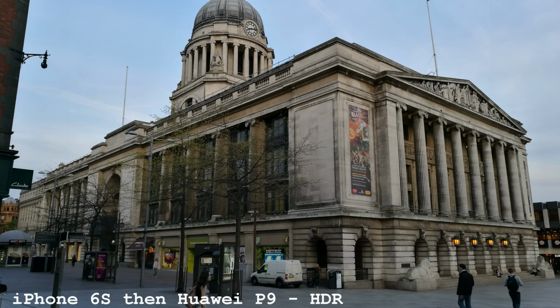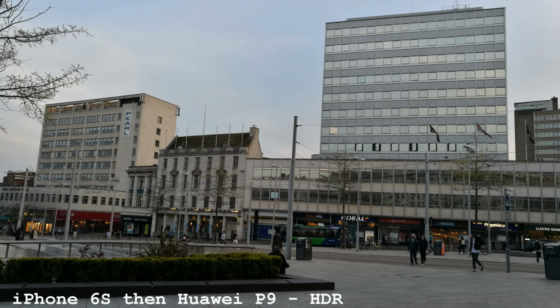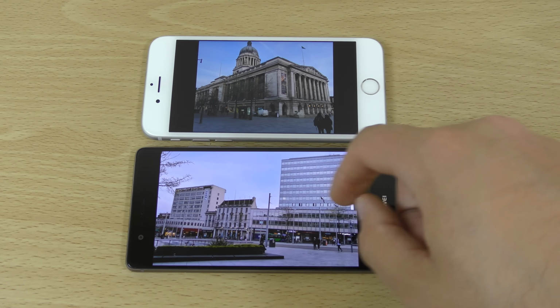In terms of the actual normal image, without using the monochrome, again, it's very good on the P9. Probably not quite as good though, there is a little bit of grain creeping in when you don't use the monochrome mode. And the daylight shots in terms of the HDR, etc., very comparable really, not a massive difference. Very good on both of them, you're not going to be disappointed at all.